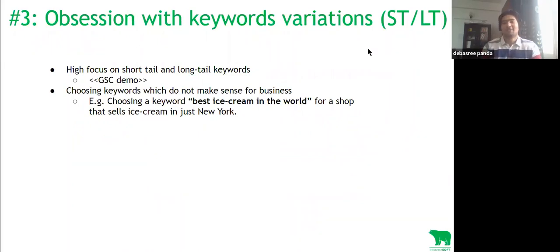Obsession with keyword variation, short tail and long tail keywords. Traditionally, when keyword research is conducted, people are quite obsessed with short tail and long tail keywords. I'll provide you a quick demo on this part. What do I mean by that? Short tail keywords are keywords with 1 or 2 words maximum, and long tail keywords are long phrases with maybe 3 or 4 words or even more. So that's the quick definition of short tail and long tail keywords.